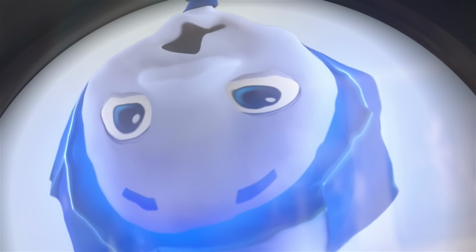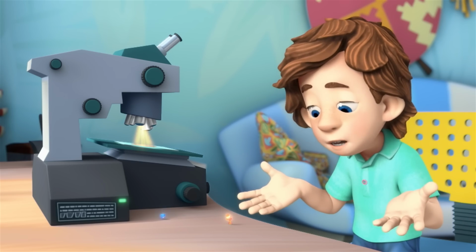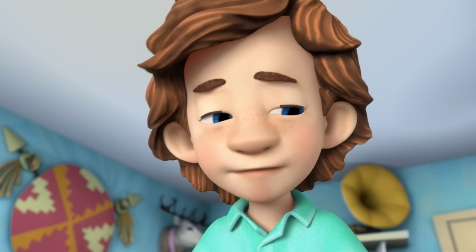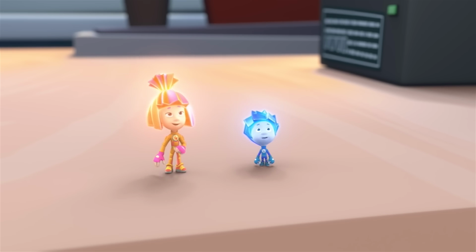Wow, they're so scary. Hang on. Do I really have germs like that living on my hands too? You got it. But I washed them 7 times. With soap? No, just water. You have to use soap to get rid of germs, not just water.